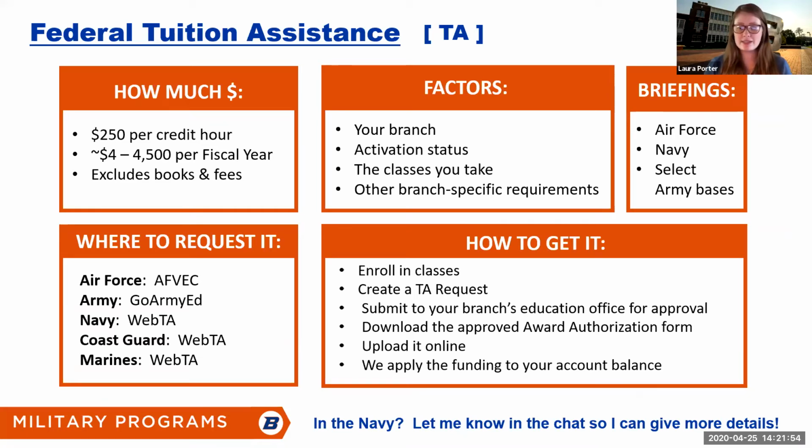You're then going to press submit, and it gets sent to your branch's education office where they'll approve it generally within 2 or 3 business days. And if there's something wrong, you're missing some documentation or information, they will let you know. So it's always a good idea not to wait until the last minute in case there is an issue with your TA request. You want to get it done as soon as possible so that you're in the clear, one more thing off your plate, and you're ready to get your classes started.